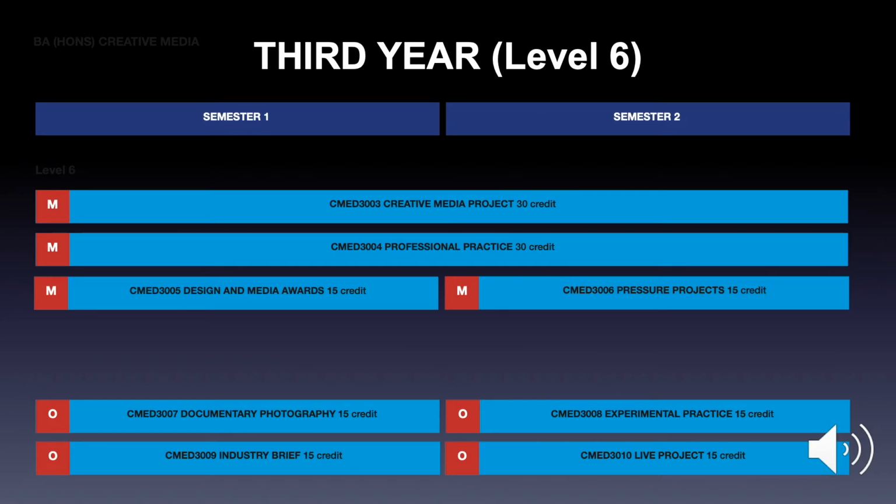And on to the third year, or level 6, so a slightly different structure again. You'll see that we have 3 rows there of mandatory modules, 2 are 30 credit and 2 are 15 credit. So those are the creative media project, which is the dissertation equivalent, professional practice, which also takes in the degree show, design and media awards, and pressure projects, which is a quick turnaround module. And then you have options in documentary photography, experimental practice, industry brief, or live project. So you would choose 2 of those 4 options.